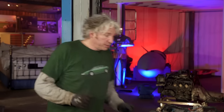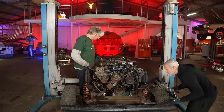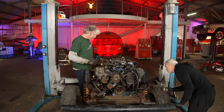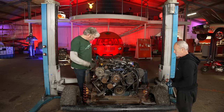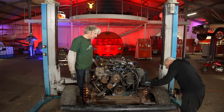Right, we're making quite good progress here. So the next stage, now everything underneath has been undone. We've still got to disconnect the power steering, and we've got to disconnect the bell housing of the gearbox from the engine. There's a load of bolts that go from this side all the way around to the other side. There's an earth strap, a couple of other little bits and pieces, and then we're hopefully going to be good to actually lift it out of the chassis. So it's getting quite good.